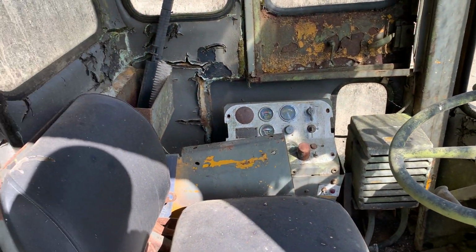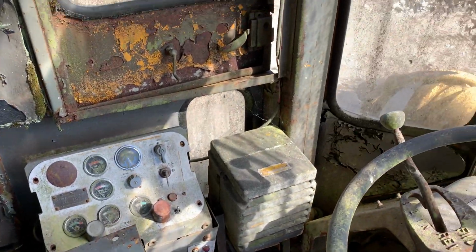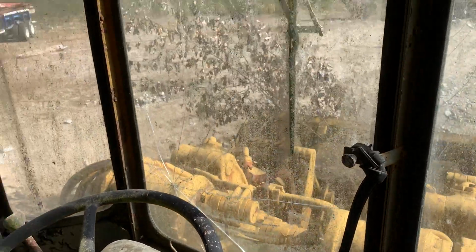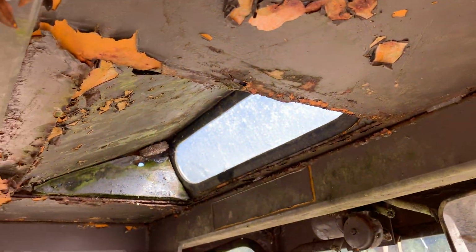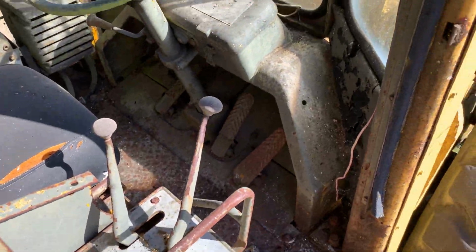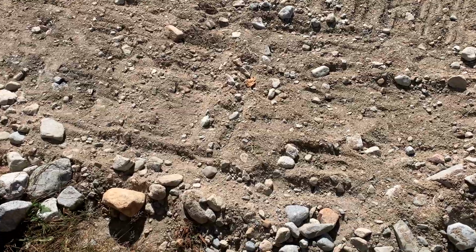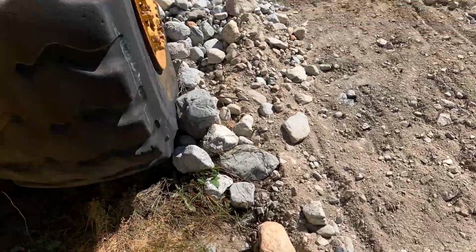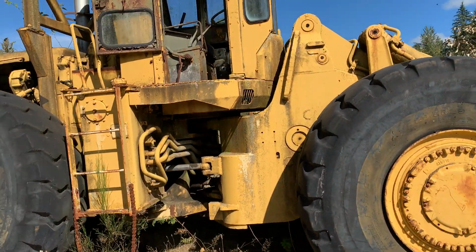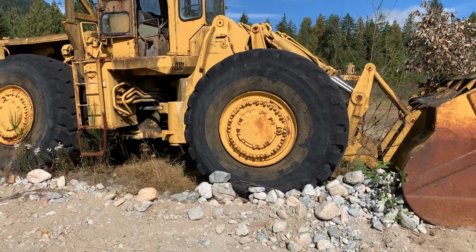I was going to sit in the seat, but... Sunlight. I'm getting quite a few flybys here, so I'm gonna go bye-bye. All right, well, there's a pretty sight. Nice Bridgestone tires on this side.